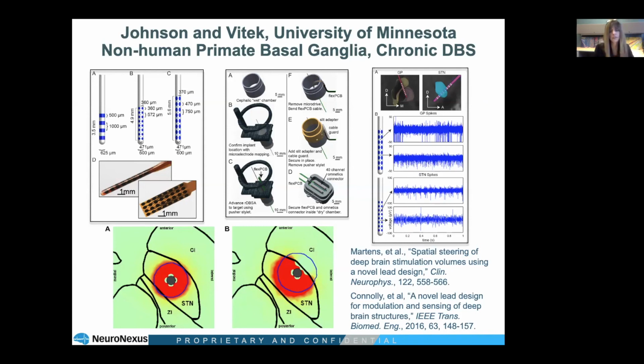Dr. Matt Johnson and Jerry Vitek have worked with us on the design of DBS electrodes for non-human primates. And this was a full-scale design project. So we designed the electrodes with them, as well as the packaging, the implant, and even went so far as to some of us participated in the experiments with them up at the University of Minnesota. And if I haven't said so already, if you are in need of the service of having somebody come out and work with you on your implants, we also offer that. We have some very experienced people that can do that for you.